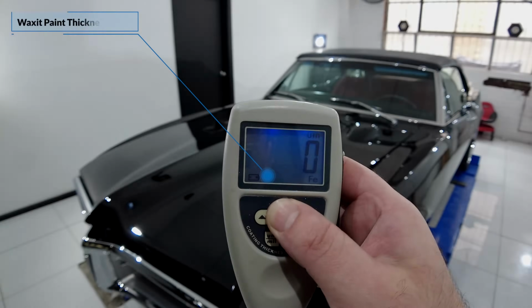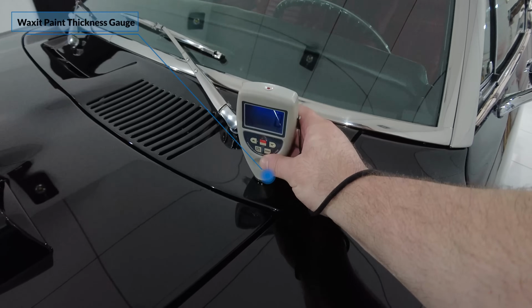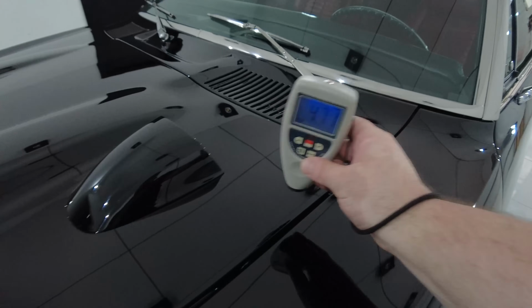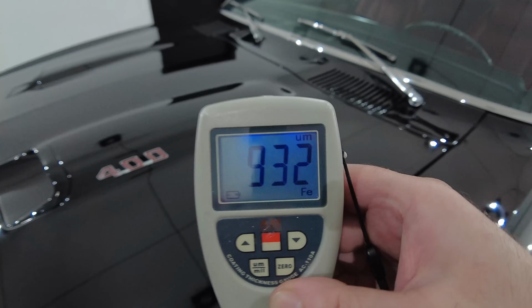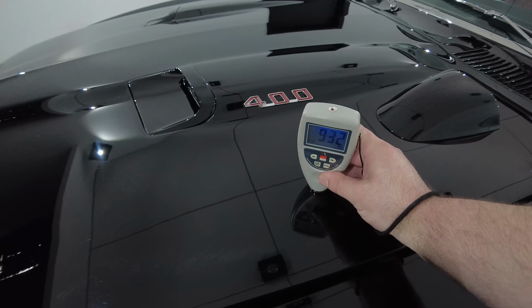Next was measuring the paint's overall thickness. Now, I bought my first paint thickness gauge about 10 years ago or so, that's how long I've been measuring car paint. And over that period, I've never measured such thickness in paint as I did on this car. It was actually a first for me.